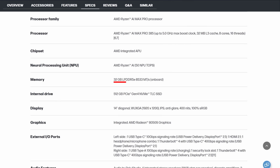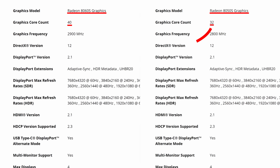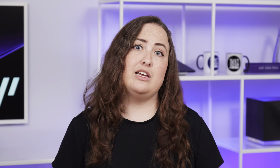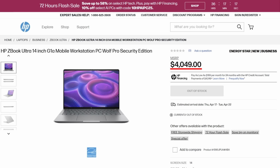The ZBook Ultra G1a is not cheap. It starts at $2,600 for 32GB of memory with the worst 1920 by 1200 display and the lower-end Ryzen AI Max 385 APU. That one has 8 CPU cores rather than the 16 cores of ours, and fewer GPU cores. There are configurations of the ZBook all the way up to $8,300. I can't believe I'm saying that with a straight face. A review unit with 128GB of RAM and 2TB of storage costs $4,100 at the time we made this review.